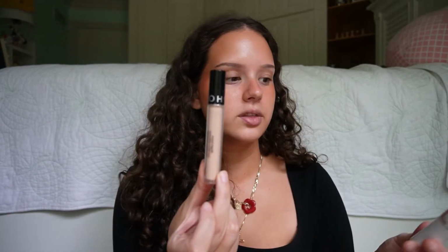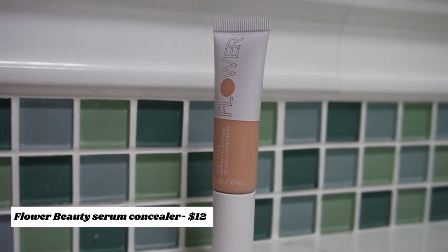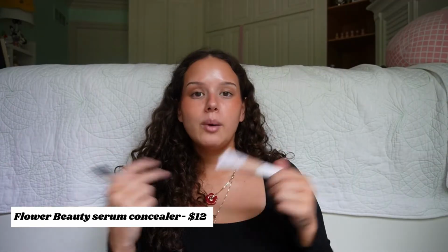Something very comparable to this is the Flower Beauty Serum Concealer as well. I don't know how many shades they have though, because I got Sand, which was more than halfway down the display, and it's so light I cannot wear it.